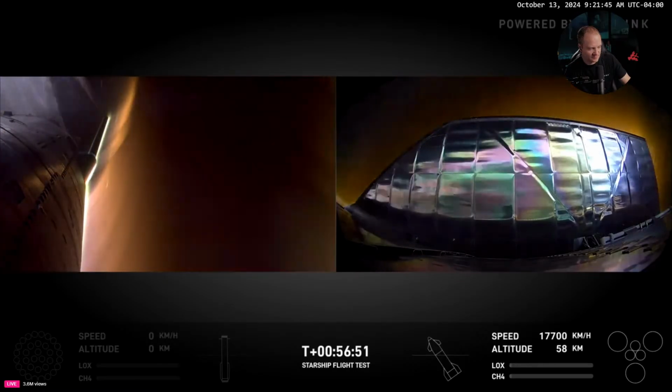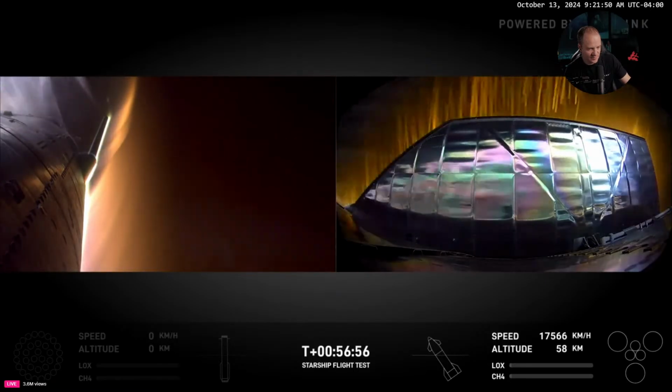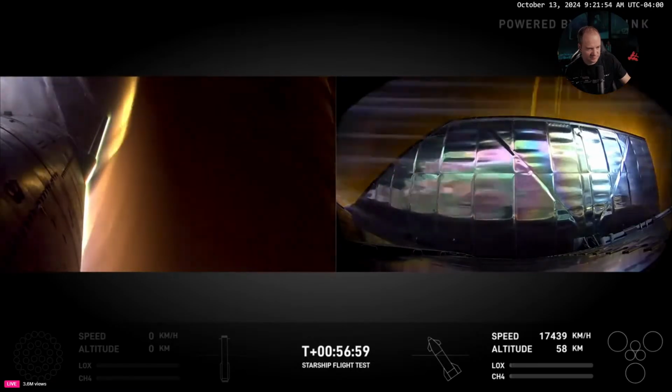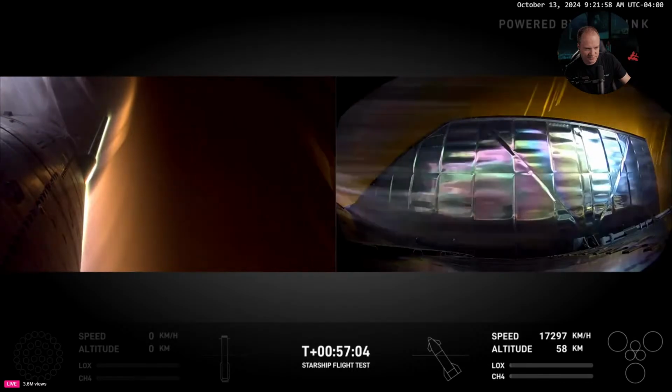Starship has passed through the peak heating phase of flight, approaching maximum entry dynamic pressure. Done with peak heating. We're through peak heating. Coming up is basically Max Q Part 2.